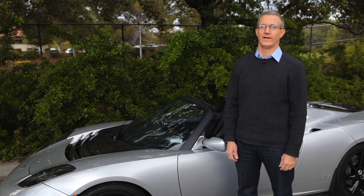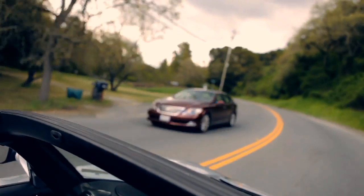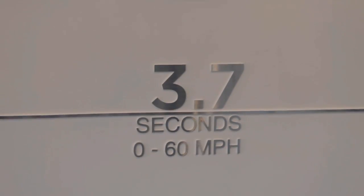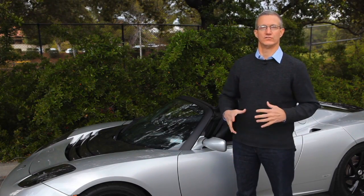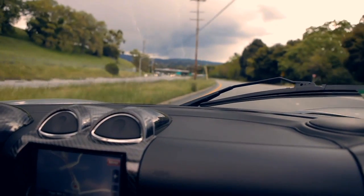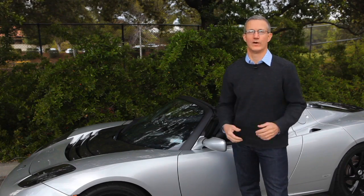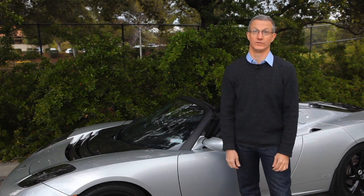The first thing we like, it's the same thing anybody likes about a Tesla, the acceleration. This thing does 0 to 60 in 3.7 seconds, and because it's electric and it has no gears, it simply puts thrust in the small of your back and throws you toward the horizon. The acceleration is clearly the best, the most fun, the coolest thing about the Tesla Roadster.